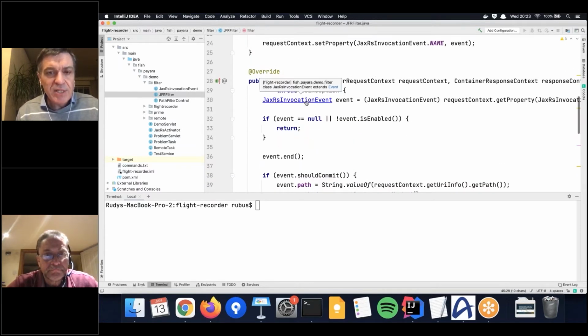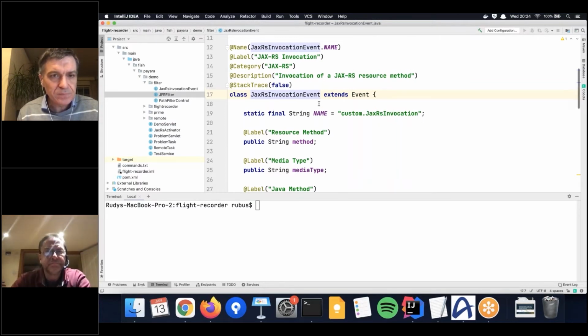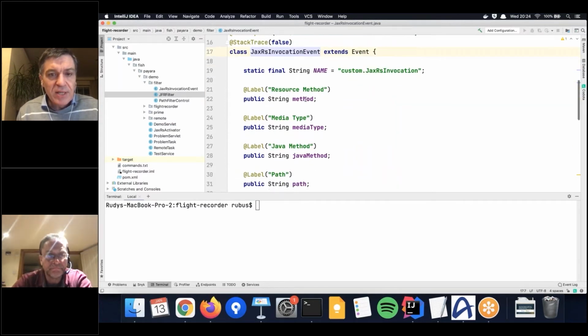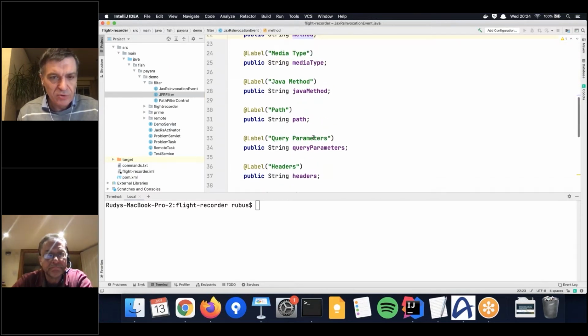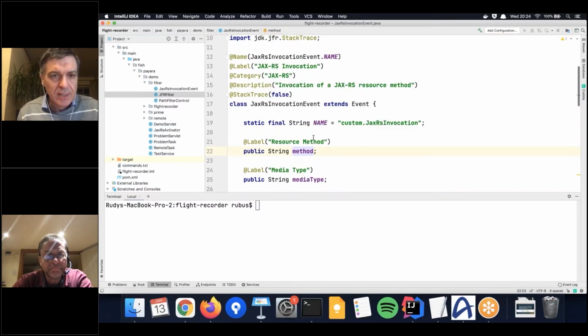This event here is a custom event, a custom Flight Recorder event. So it extends the jdk.jfr.Event class. All custom events need to extend this specific one. And you have then properties for each of those information pieces that you want to keep and store in the file, in the dump file.